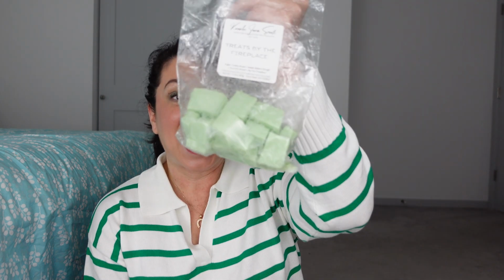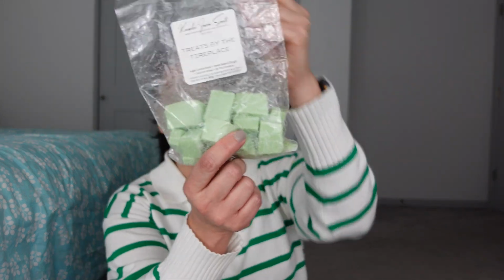Next, we have Treats by the Fireplace. This is sugar cookie royal, sweet bakery dough, zucchini bread, and Fireplace Cuddles, which is a by the Fireplace type. Treats by the Fireplace. I have a little bag left here. This I feel like is a classic from last year. I think it was new last year as well. And I got a loaf.